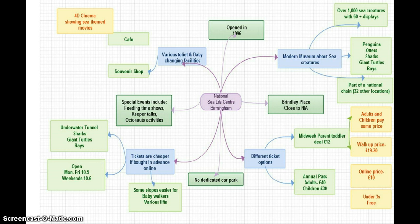You're going to be describing that for your Strand C part of your coursework. So you're going to be talking about all the different facilities. To get extra grades and extra marks, you need to try and talk about why the Sea Life Centre have done these kinds of things. Why have they priced the tickets in such a way? Why have they put the souvenir shop at the end? Why do they have extra opening hours on a weekend? Things like that to try and get the extra marks.